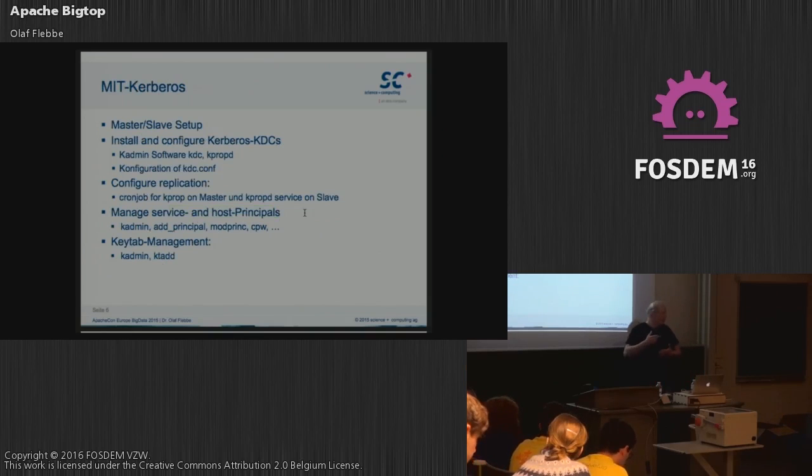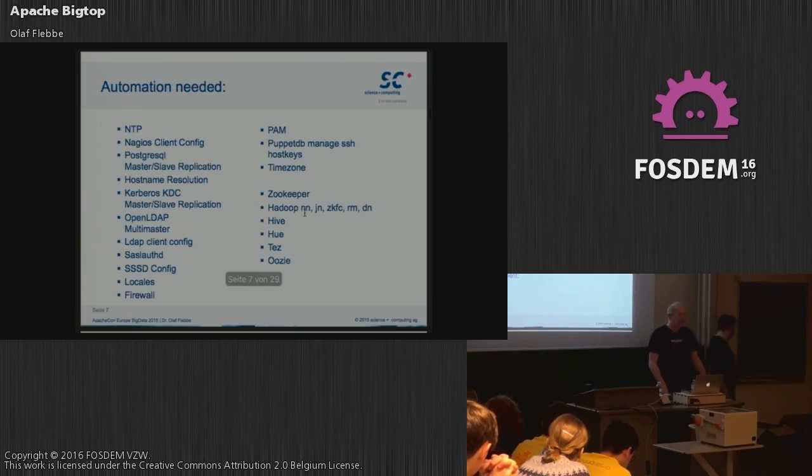In order to explain what you have to do to get a secure setup, you have to do an MIT Kerberos server master-slave setup, installation of the KDCs, configure the replication, manage the host and service principals, and manage the key types.